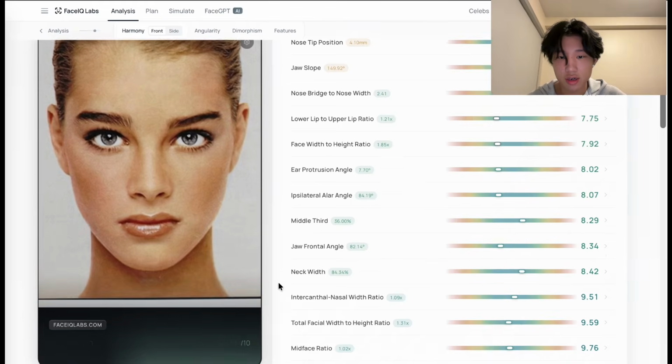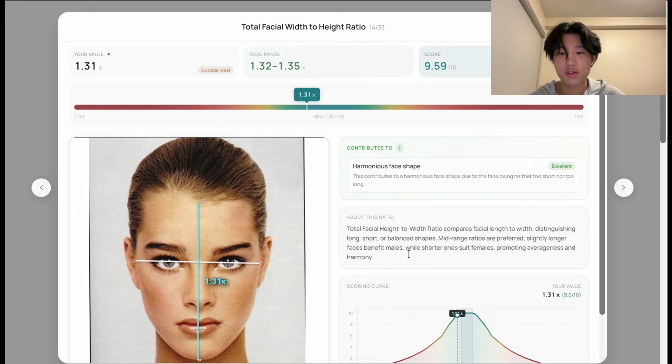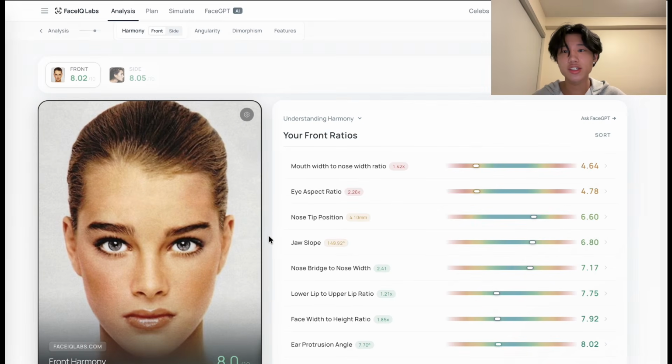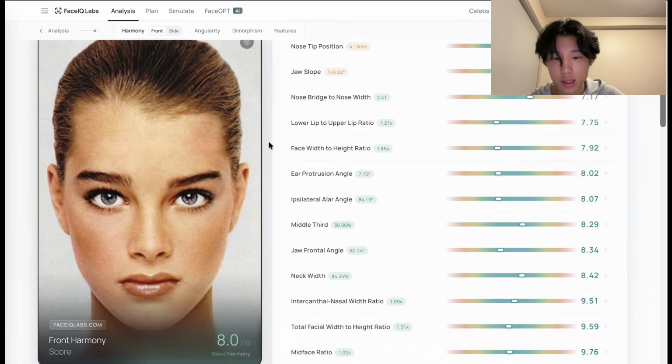Jaw frontal angle is off. Her total FWHR is off. Her face is on the shorter side relative to the width. And obviously, Brooke Shields is higher than an 8. And we're going to get to all the three pillars and her overall score.